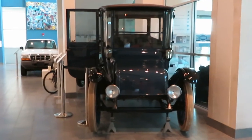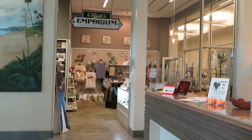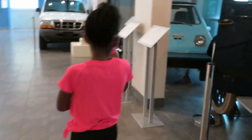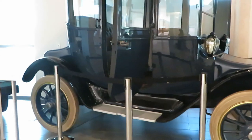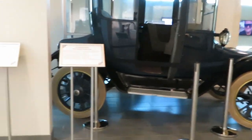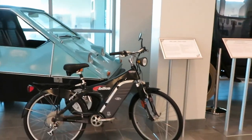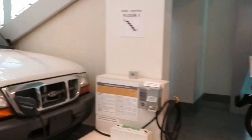All right, and also when you walk in, they've got this antique car here. It's so nice. Let me just pan here. They've got a nice gift shop. Oh, electric cars. Look at that. That is really nice. Look at that car. And this is an old electric car. Old school bike. Nice.